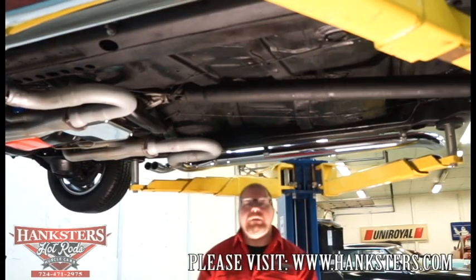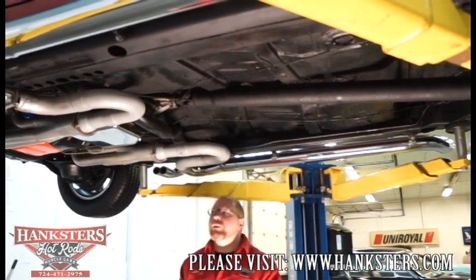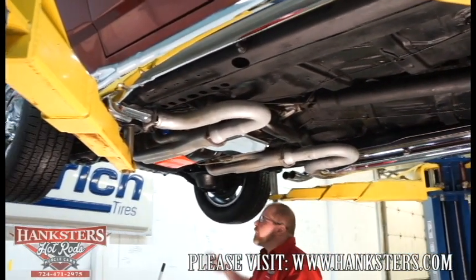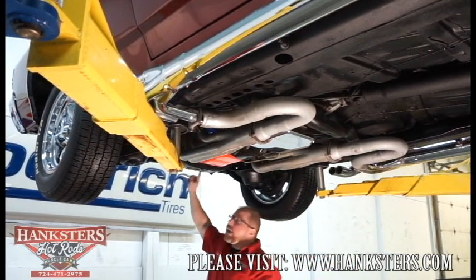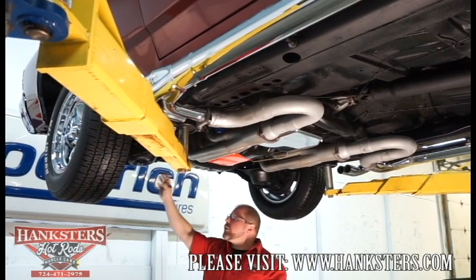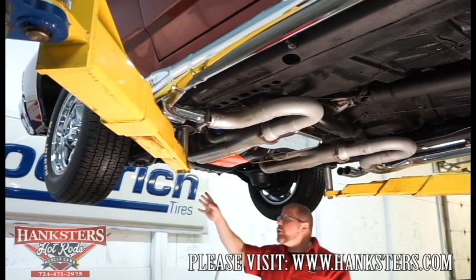All right, so we have our 71 El Camino up here on the lift. So again, we're going to go through the underside of this car as we do with all, and starting up front. So with the front suspension on this particular car, it's all stock. Now we do have, it looks like a heavy duty sway bar up here on the front of the car. Sway bar bushings on the frame as well as the end link bushings. Those are all in good shape.